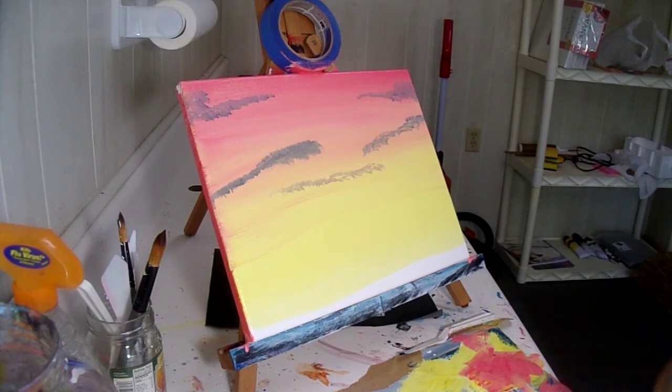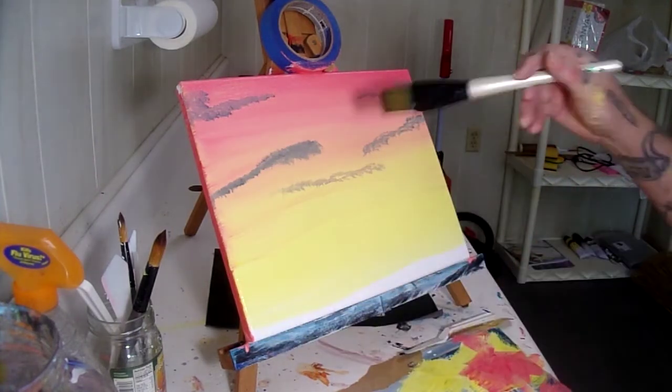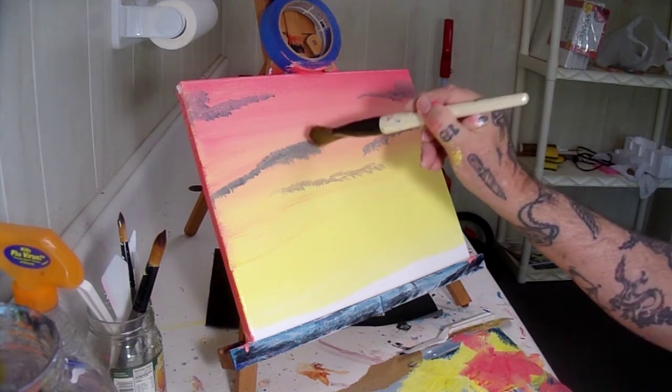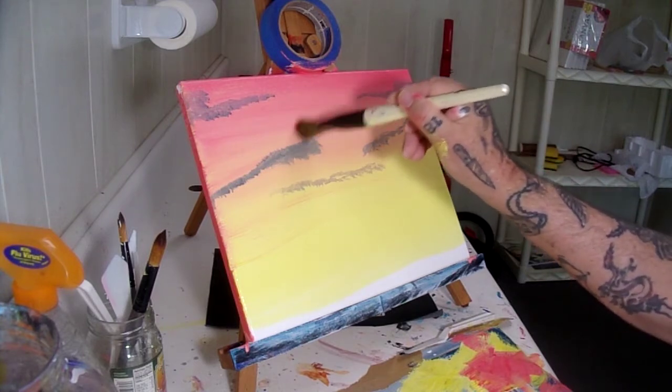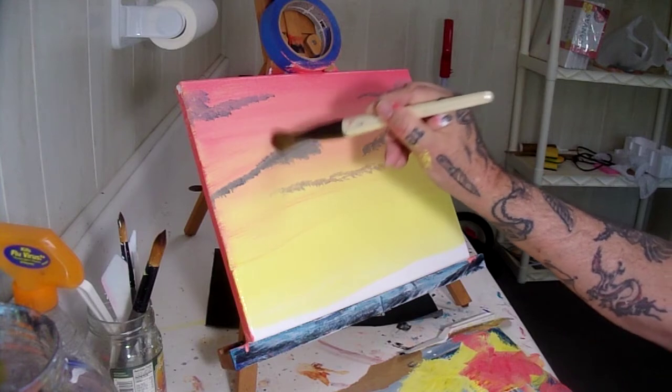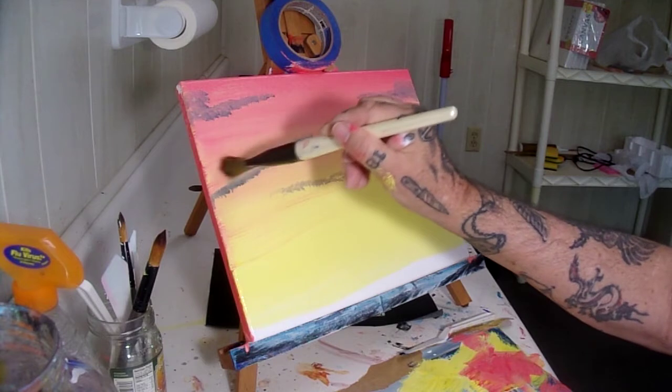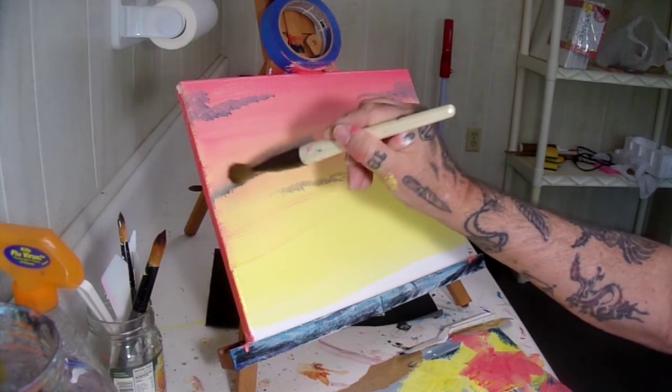I'm going to take my feathery soft brush here. And I'm going to keep the bottoms on these. So I'm going to kind of twitch and lift around on these. I'm going to keep the bottoms kind of dark. Let the light kind of come up through the clouds.